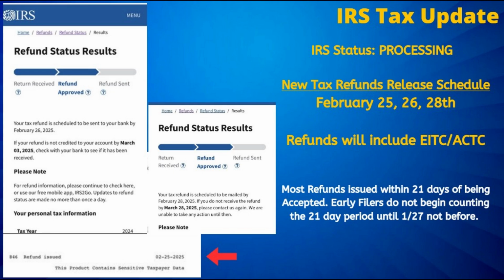Meanwhile, if you are going to be receiving that refund by paper check, most will receive within 7 to 10 days of that posted refund date. But in your case, you must allow up to 30 days to receive before initiating a payment trace.